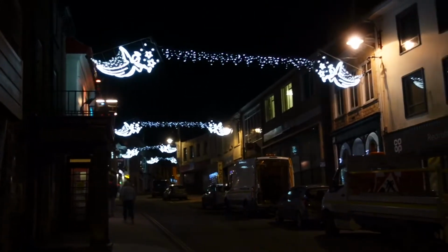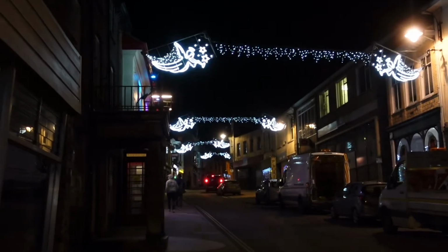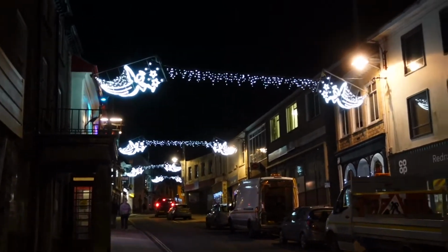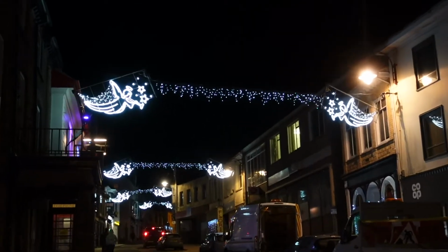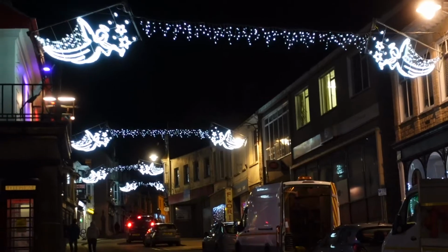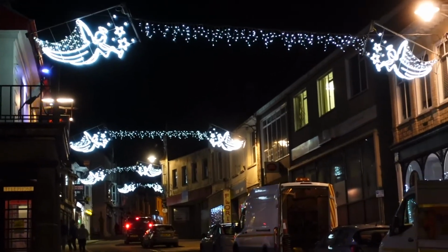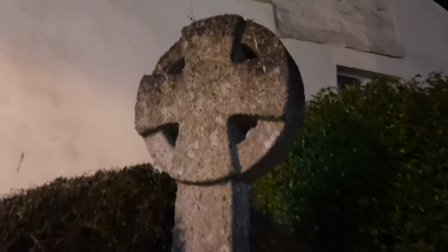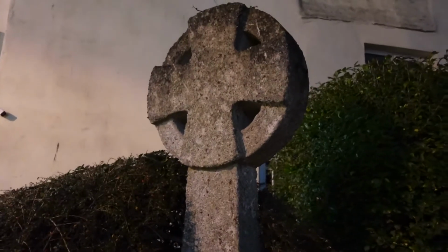So what I quite like about these lights, actually, is that they're uniformed. These lights are with the little angel things on the sides. These are the same all the way up the hill. I think that looks nice. Well, if Santa leaves his suit somewhere or forgets it, he can come to this store and buy a new one. It's quite random. Celtic cross there, probably worth documenting.